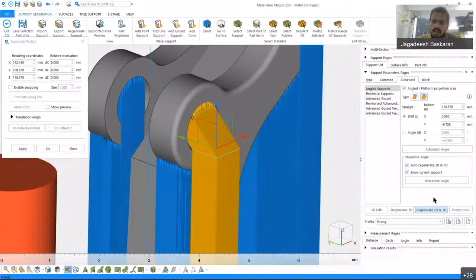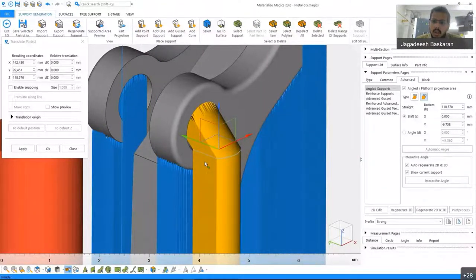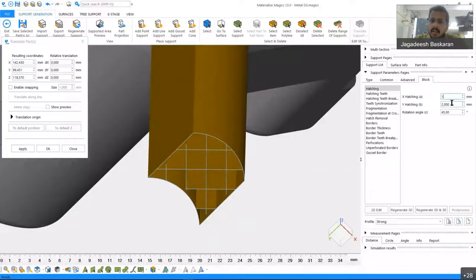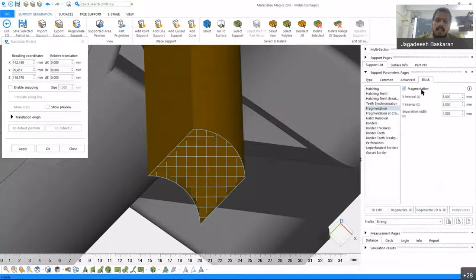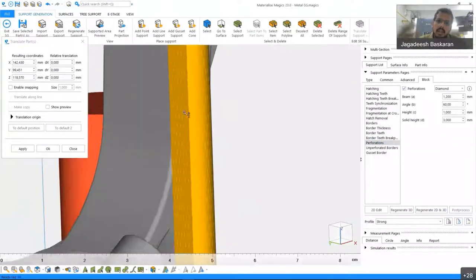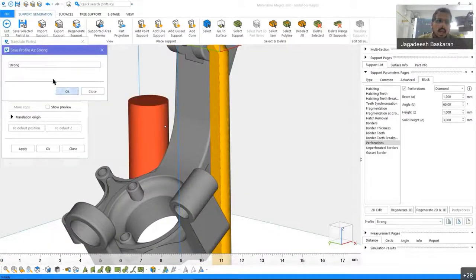We have procured this software particularly for our metallic 3D printer. A lot of other options are also there. You can work around with that. If you observe on the right-hand side, we can alter the hatching space so that we can recover more powder, and the support removal from the build plate will be easier. We should not compromise the anchoring, but we should also provide for recovering the powder from the build plate. So we can give perforations, fragmentations, and a lot of other operations. Finally, after altering all these parameters, we can save that profile for future reference, in case we want to copy the same parameters again.